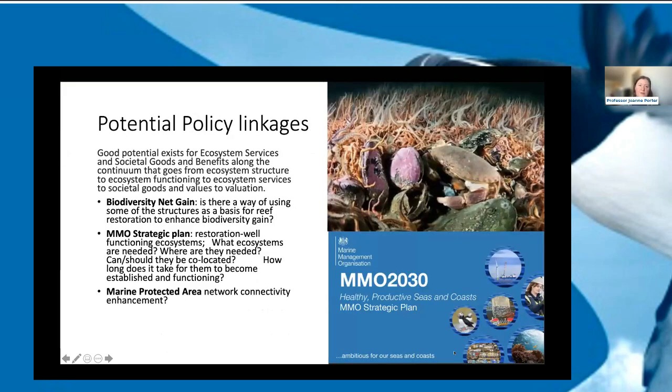Just coming back briefly to touch on the potential policy linkages. Charlotte's already spoken about the biodiversity net gain. There's also the MMO strategic plan, and that talks about restoring well-functioning ecosystems, what ecosystems are needed, where are they needed, can and should they be co-located, how long does it take for them to become established and functioning. And as I mentioned briefly, there's also the Marine Protected Area Network connectivity enhancement.